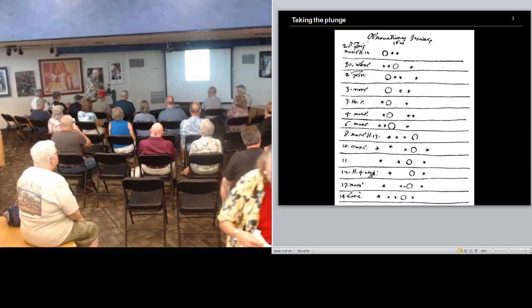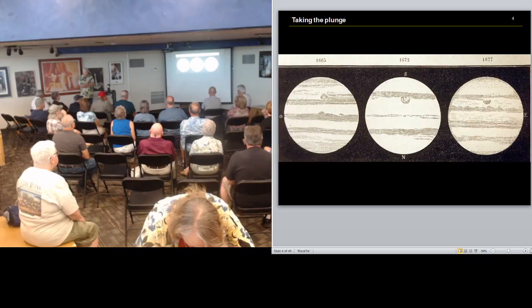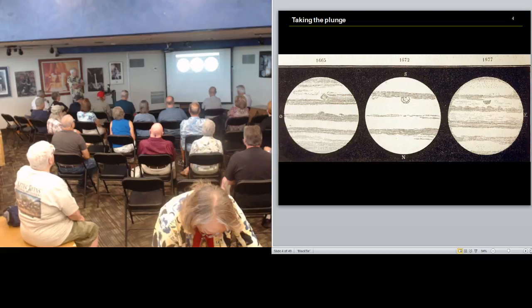Okay, and discoveries came quickly as telescopes got bigger. About 50 years after Galileo discovers the moons, Cassini discovers the Great Red Spot of Jupiter, which is probably its most remarkable feature.